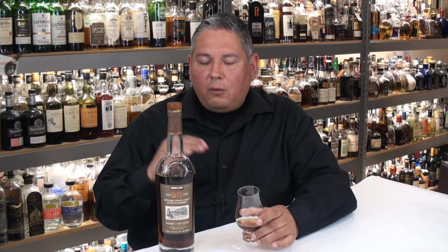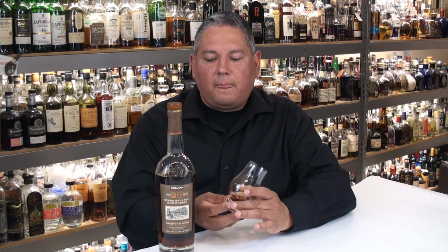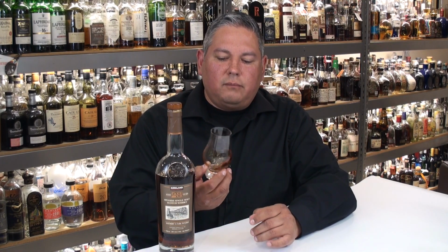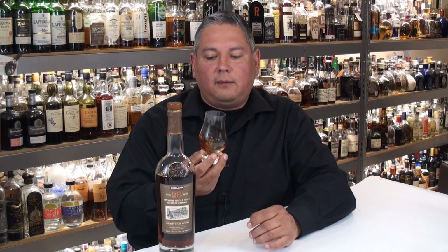Anyway, Kirkland, 23 years old. No distillery given. All we know is it's Speyside. I'll go ahead and give it a little nosing and tasting, and maybe I'll throw a guess at what this is. Oof, wow.